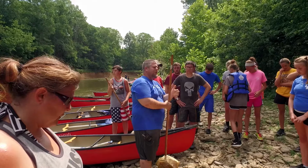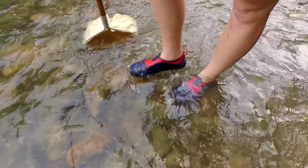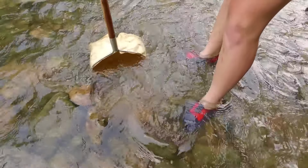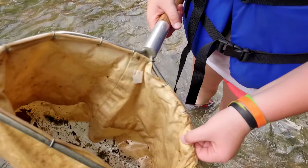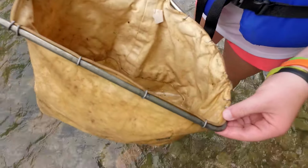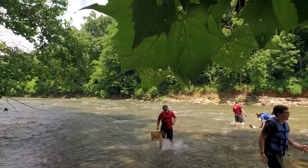So what I'd like for us to do is I'd like for 7 people to go ahead and grab a net. And then you start kicking in front of it where the rocks are, and then you keep kicking it, and then you lift it up after you finish. And you look in there and you might get like several little bugs. And I don't know what a lot of these bugs are, but I keep catching a bunch of snails. Oh, yes. A little salamander here.